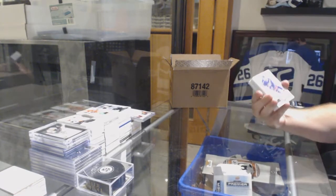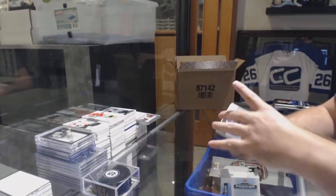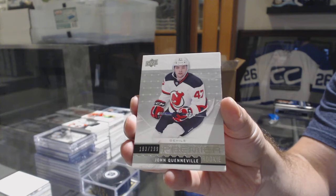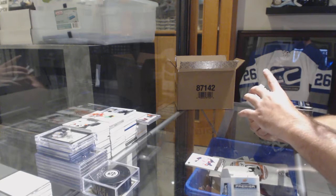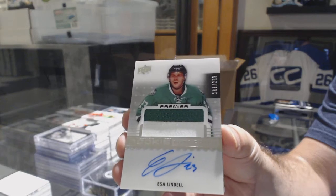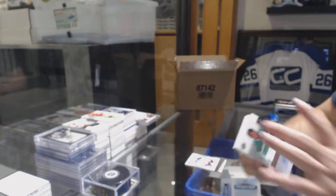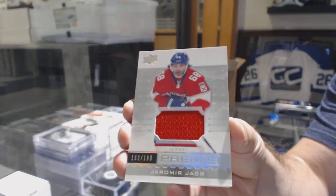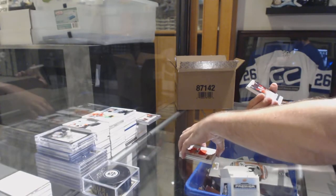Start off for the Blue Jackets, the $3.99 Boone Jenner. For the Devils, John Quinville to $2.99. For the Dallas Stars to $2.99, Essa Lindell. For the Panthers to $1.99, Jaromir Jagr. Ooh, that's a good start.